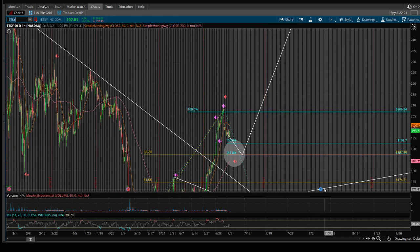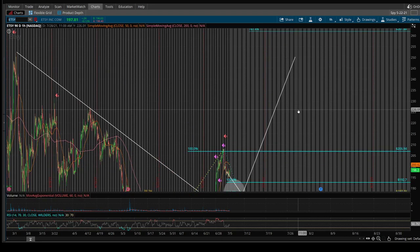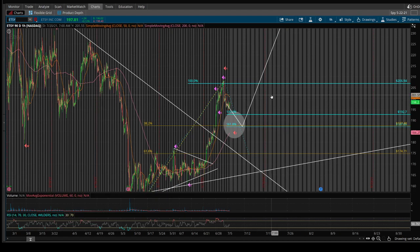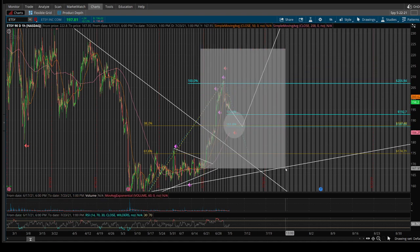Now, mind you, I do think earnings is going to play a part here. I don't think it's going to get to 260 before earnings. I think maybe 220, 230, and then if earnings is good, it's going to launch. But either way, I do see this as being a red wave three. Today, if I zoom in on this so you can see it a little bit better, we already did touch the dip buy zone that I talked about this weekend.